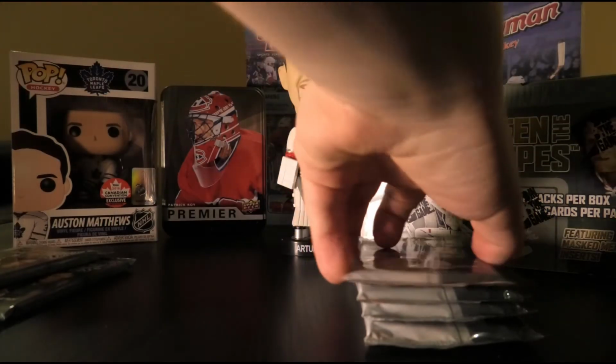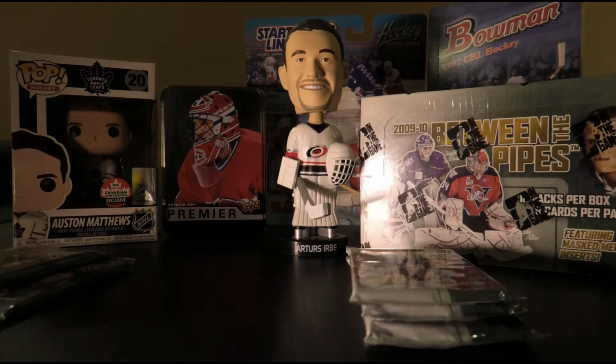Okay, looks like another memorabilia. We'll save it to last. Didn't see what it was. I just noticed that it was memorabilia.